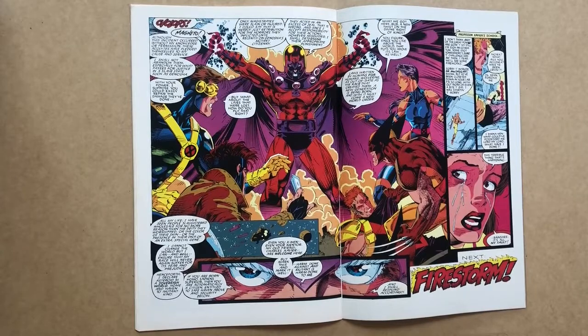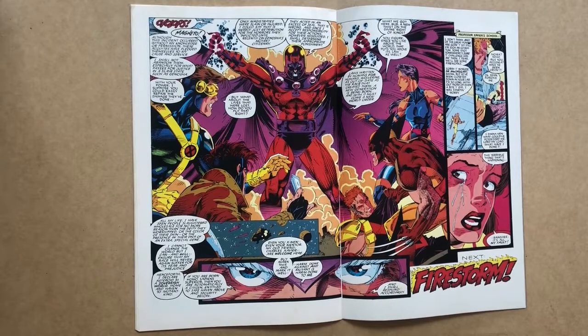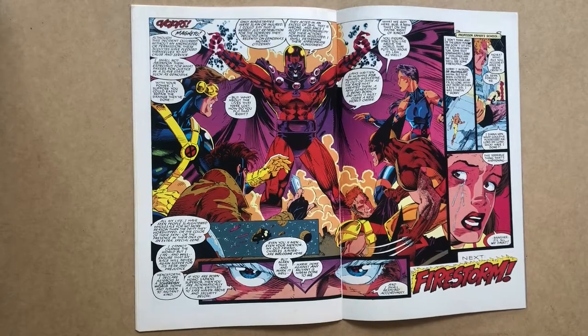And also there is this intriguing second cliffhanger with Moira McTaggart, who says in the final panel of the issue, "This terrible thing that's happening, Banshee, it's all my fault." So you're going to have to buy the second issue to find out what happens in the fight between Magneto and the X-Men and what it is that Moira is referring to.